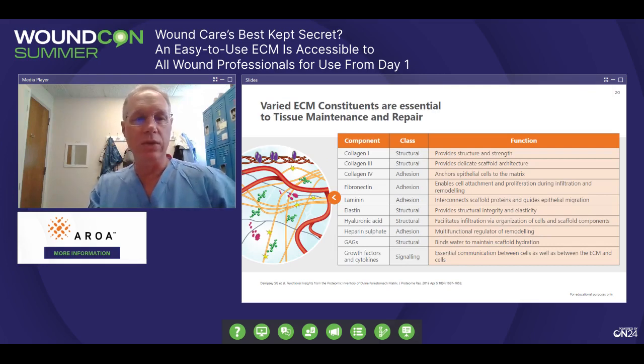So again, there are many constituents in tissue maintenance and repair. This is again breaking down the specific components and whether they're a structural class or an adhesion class, because you need both. You need structure, but once you get the structure, you need things to adhere together. That's what creates the durability for long-term outcomes. But I think the other thing this has a significant impact on is that it helps decrease recidivism. So as we look at long-term outcomes, ideally we end up with a wound bed that goes on to complete epithelialization and closure, but also has the resilience not to reopen in a short period of time.